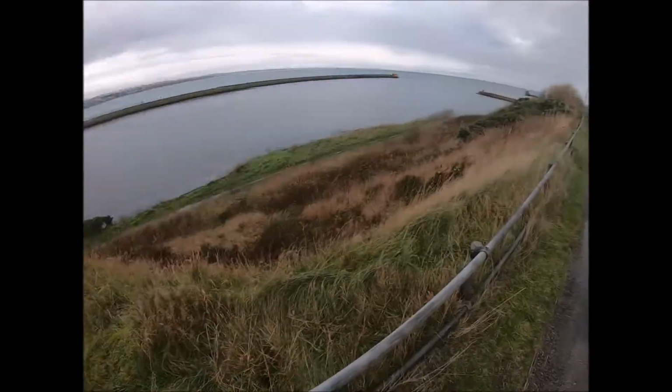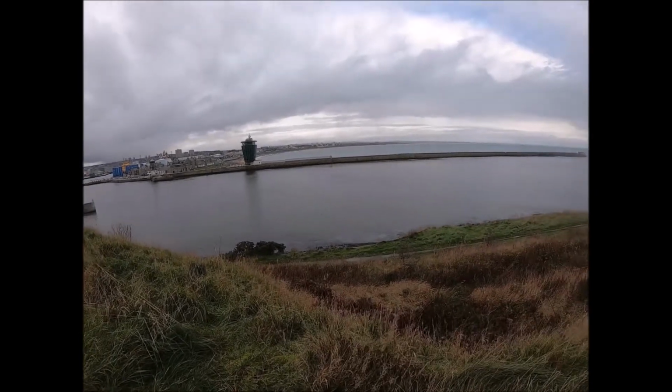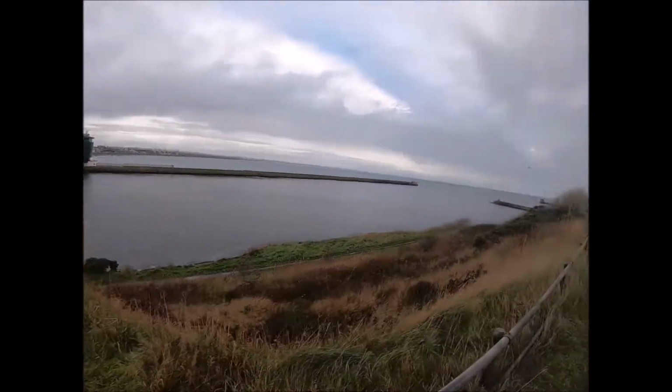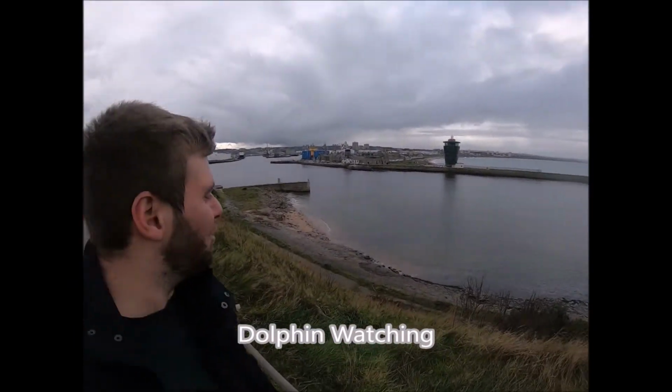Okay, what did you just see? I just saw a seal! Yeah! There, look! Oh no, that's a bird. Oh, is that what you saw? I saw a bird. You saw a bird. We've been pigeon watching. Around here you can go dolphin watching. We haven't spotted one just yet, but we're keeping our eyes out.